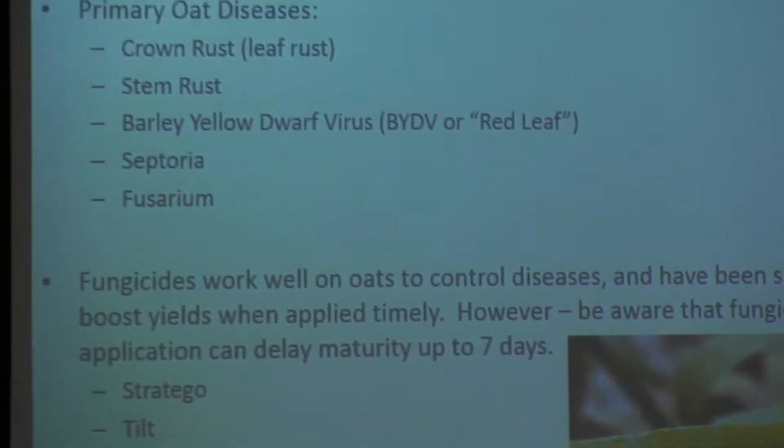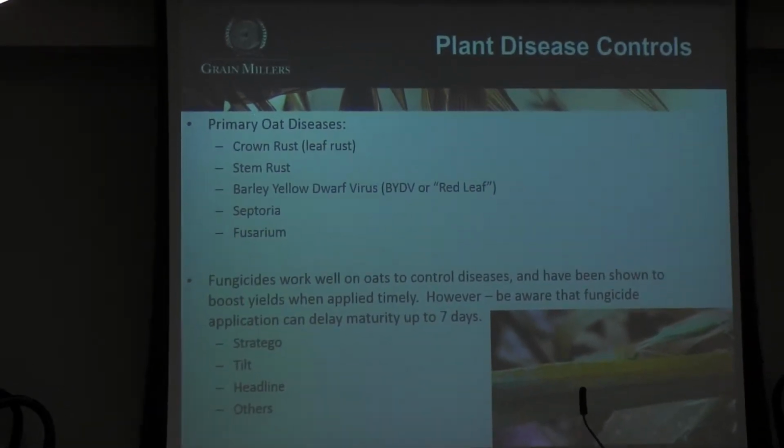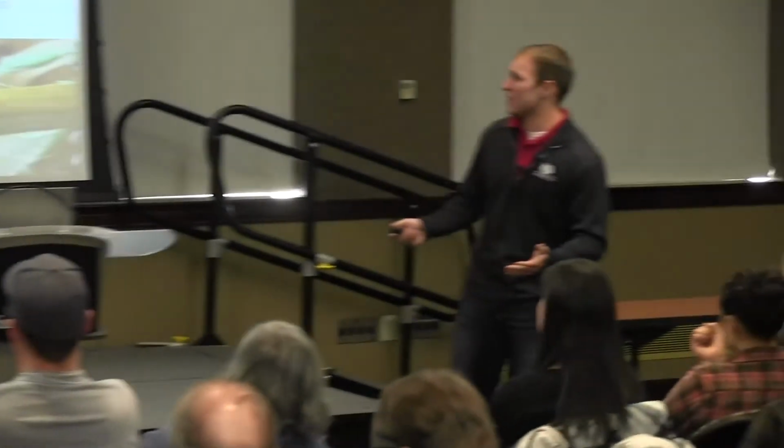Plant disease. Now I'm going to start sounding like a pathologist, some professors, and your local agronomist here, but it's important to know these things. If you're trying to grow a quality oat crop, these are some things that can really slow you down and not give you the yields and qualities you're desiring. These are your five major diseases that you're going to have to worry about.